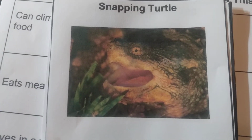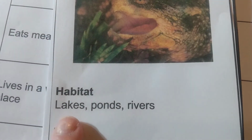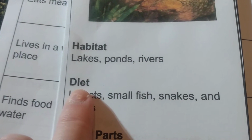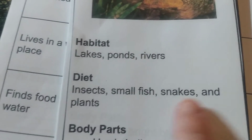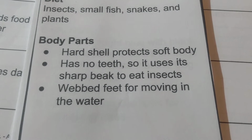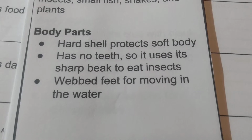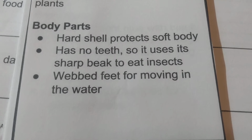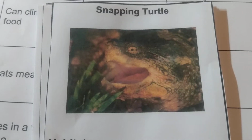Snapping turtle. His habitat, that's where he lives, in lakes, ponds, and rivers. His diet, that doesn't mean he's on a diet trying to lose weight. Diet is what he eats. Insects, small fish, snakes, and plants. Let's look at his body parts. He has a hard shell to protect his soft body. He has no teeth, so he uses his sharp beak to eat insects. And he has webbed feet for moving in the water. He does not climb trees to get his food.